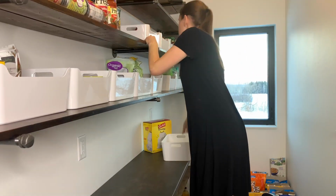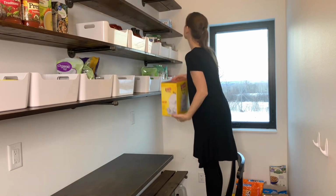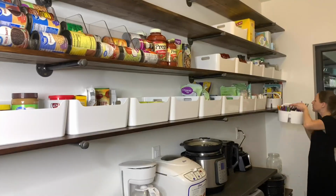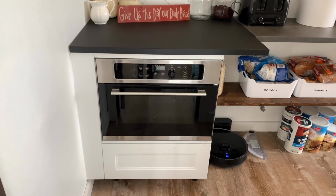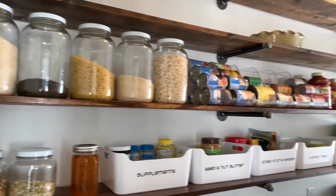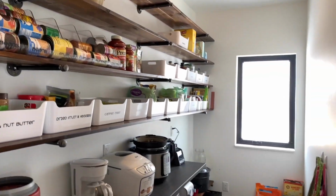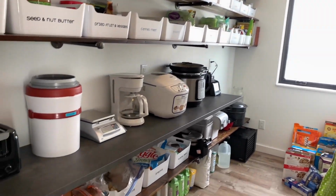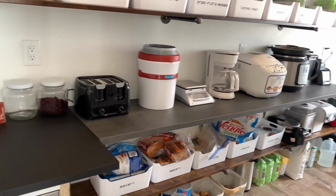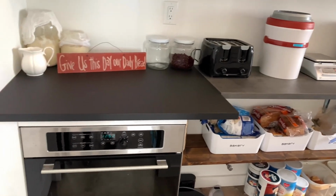Tip number 8, corral like items into bins or organizers. It is amazing how much of a difference this makes. My white bins are from Ikea, and the clear can organizers are from Amazon, and I will link both of those below. Tip number 9, label things. I used a Cricut machine to make my labels, but you could use a label maker or a Sharpie, just so that visually your brain sees where everything lives with a quick glance.